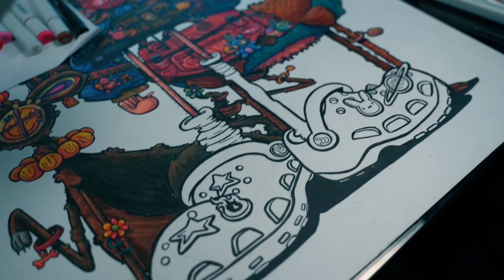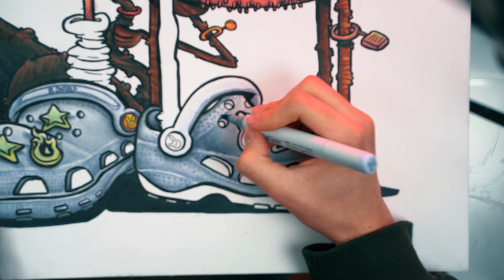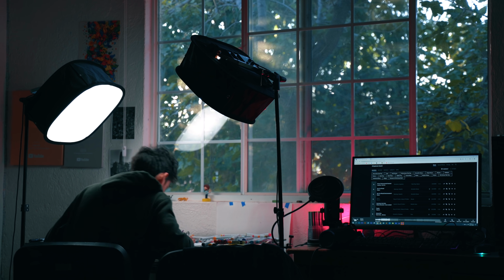Crazy doggo's done, so now it's time to color the Crocs. And I'm done with this drawing. And of course, don't forget the signature.